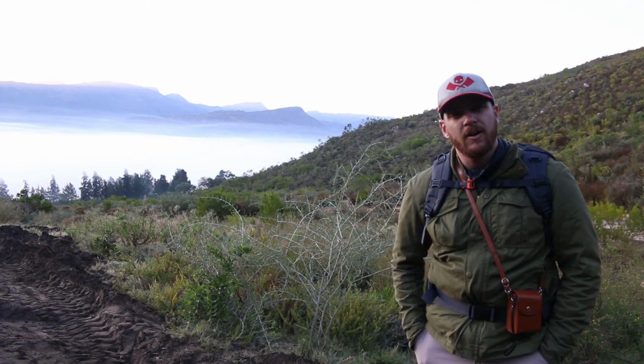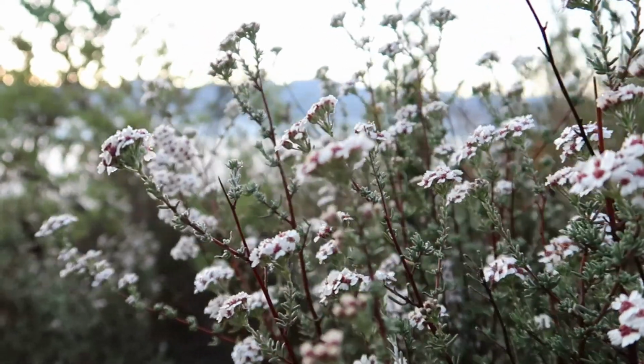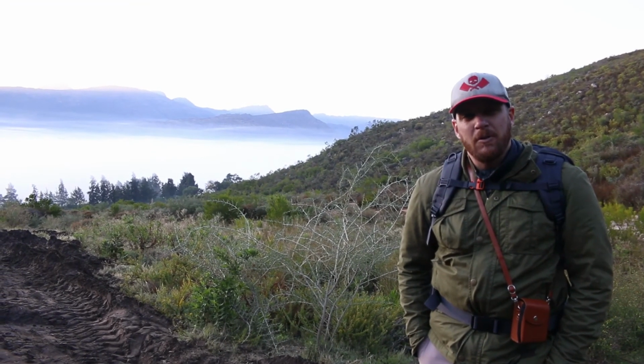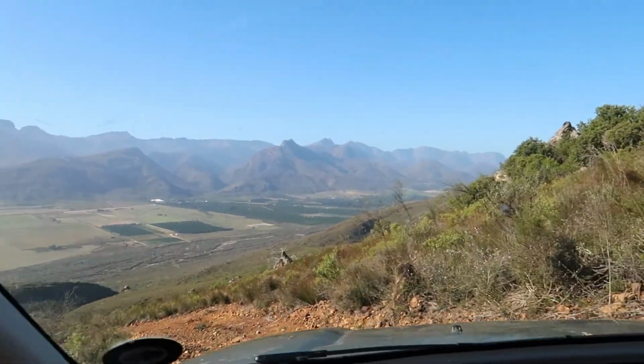We are now on a little trek through the mountains. We're going to be walking along a 4x4 trail. And hopefully it's not too rough because we want to bring the car up there as well. But we also don't feel like breaking the car on our journey.